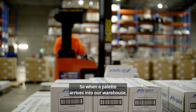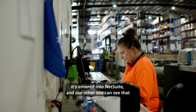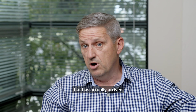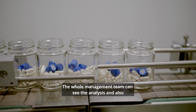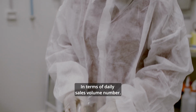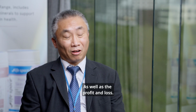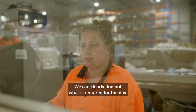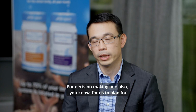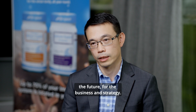So when a pallet arrives into our warehouse, it's entered into NetSuite, and our other site can see that it has actually arrived. The whole management team can see the analysis and also data from there, and it's also the single source of truth. In terms of the daily sales volume number, as well as the profit and loss, we can clearly find out what is required for the day. For decision making, and also for us to plan for the future for the business and strategy.